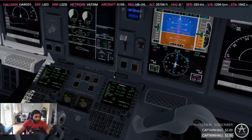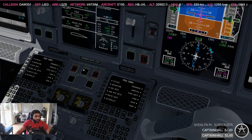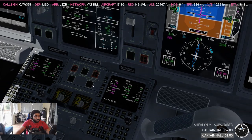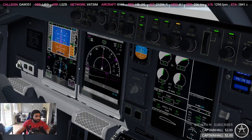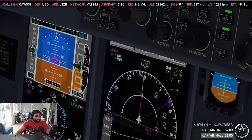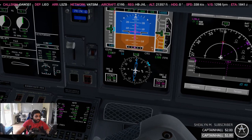Want to see what my performance is here? MCDU index, performance. Okay. Autopilot. Am I? Yeah, I think I'm doing 1,800. No, I'm not even doing 1,800 feet per minute. It's even less than that.